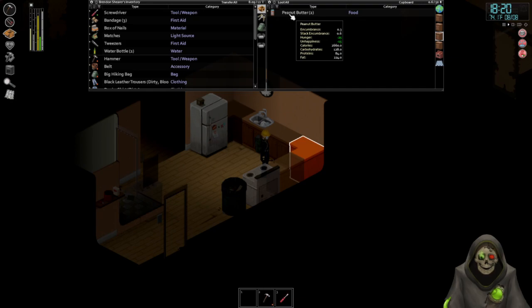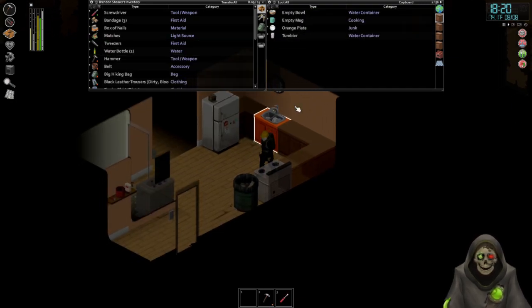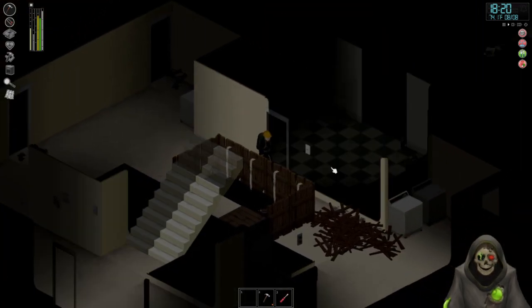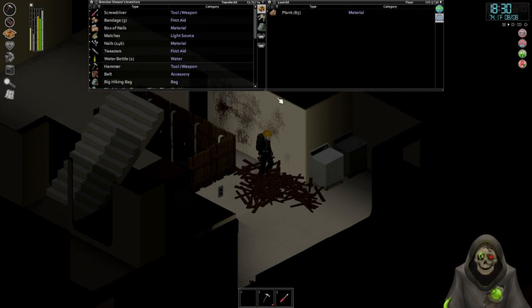Anyway, we should go ahead and eat something, so let's go ahead and eat this peanut butter. And we're good. Alright, so today, like I had said last time, we're going to continue to try and expand our base up a bit. And to start with, we're just going to load up planks into our backpack here. Hopefully not overweighing ourselves. And we're going to take all the nails.